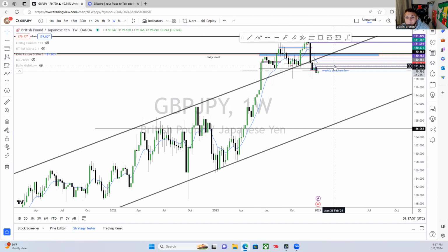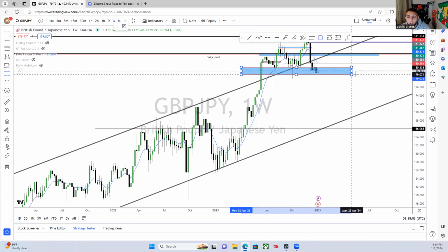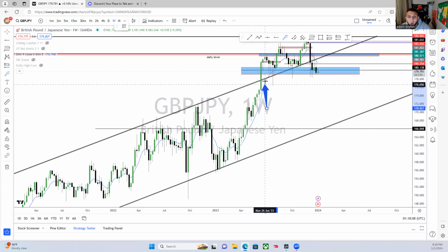Let me delete all these lines. Sorry. All right, so we've come into the zone multiple times. As we can see, if I draw a box, you can see multiple wicks in the zone. And that's the only reason I've been patient with this trade. It's literally all these rejections at this last founding level. It used to be resistance, so it turned into support.